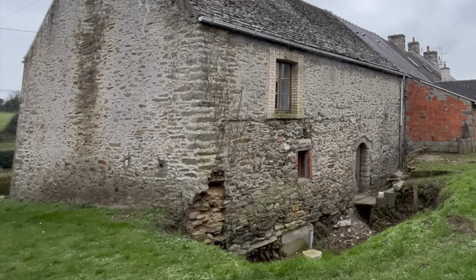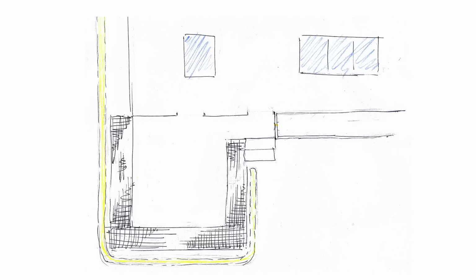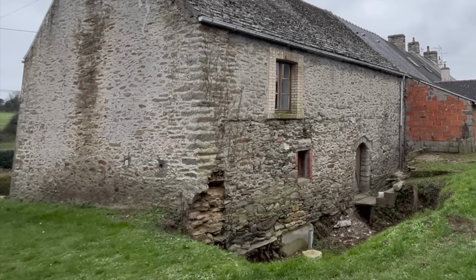The rest of the drainage, which is behind the gabion walls, would go down the left of the house and continue as a French drain on the retaining wall on the gable end of the house.